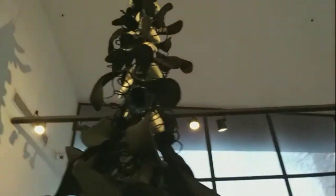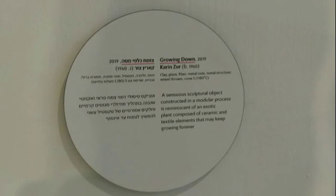It is a sculptural object constructed in a modular process, reminiscent of an exotic plant composed of ceramic and textile elements that may keep growing forever.